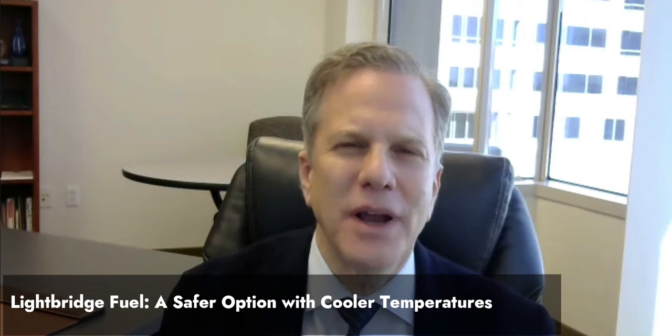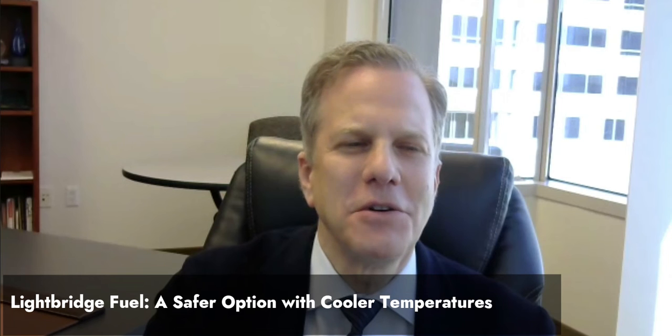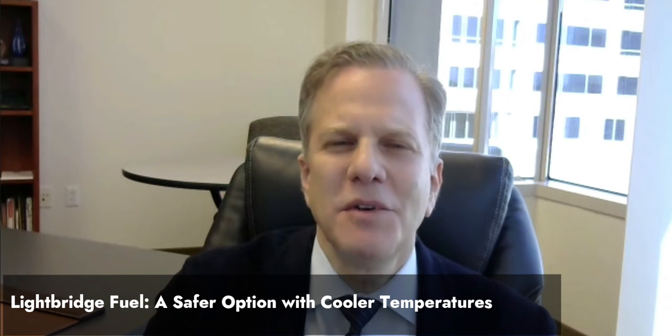Lightbridge fuel runs about 1,000 degrees Celsius or 1,800 degrees Fahrenheit cooler in the reactor than current fuels, which results in some of the safety advantages our fuel brings to a reactor. In a loss of coolant accident within the design basis of the plant, Lightbridge fuel rods will not reach high enough temperatures to have significant steam-zirconium interaction, so there will not be excess free-floating hydrogen or a hydrogen explosion.